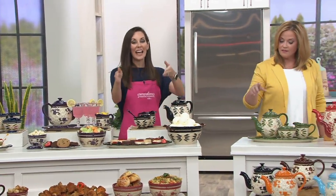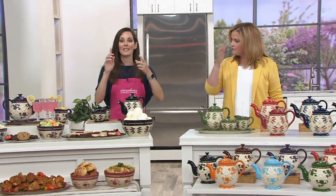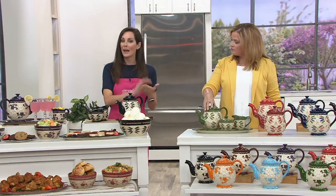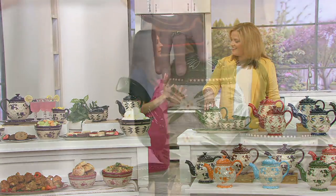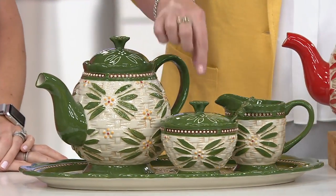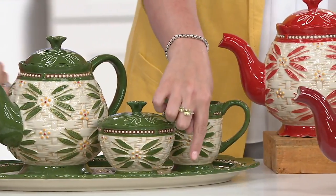In the front. Yes. So, again, put this in the refrigerator, put it in the freezer, whatever you want to do, because this will stay in the freezer, the refrigerator. It's dishwasher safe. It's microwave safe. There isn't much that you can't do with these. I mean, it's just amazing. They're limitless. And this is the teapot. This is the sugar bowl. This is the creamer. You get the platter as well.